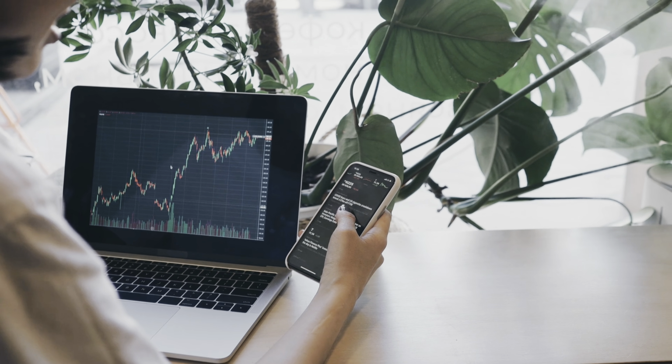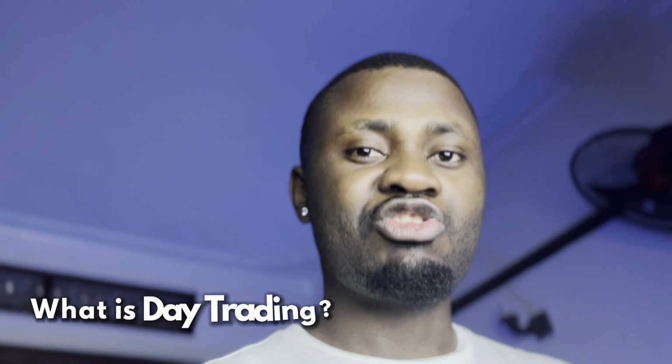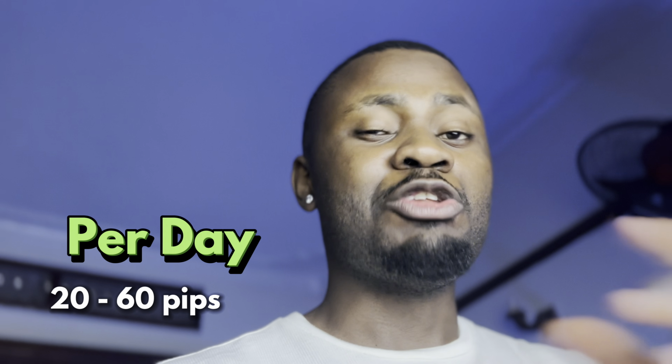So recently I was on a trip to Dubai, and the style of trading that I was using in Dubai is day trading. Most of you guys will be asking, what is day trading? Day trading is a style of trading where you're only targeting 20 to 60 pips per day, and you have to make sure by the end of the day you trade close.